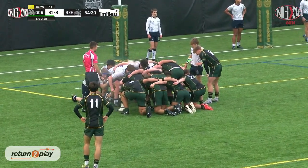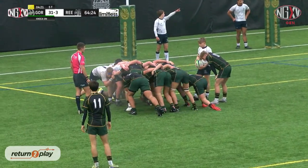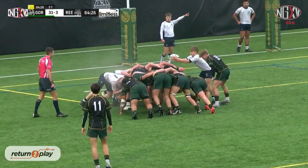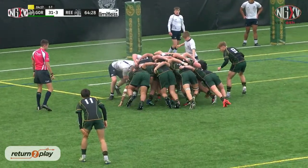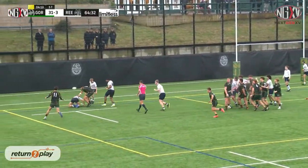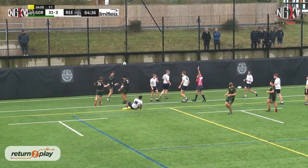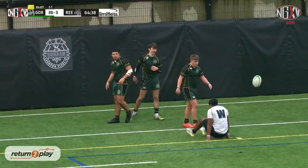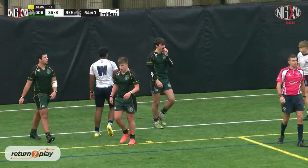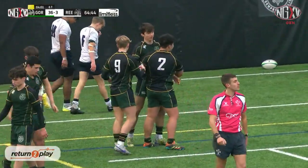Crouch. Bind. Set. Wait for the ball. Reeds opting to play. Interestingly, Reeds playing with eight in the scrum there. I thought that they'd have to even the numbers up in the scrum, but it's lost and all comes to naught anyway because Gordons are across the line again. It's James Goldsworth with his second try of the game, his team's sixth.